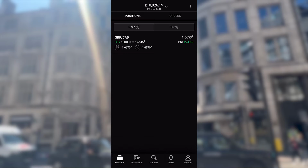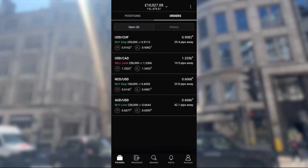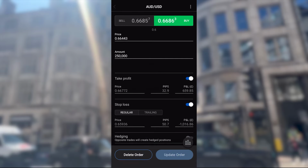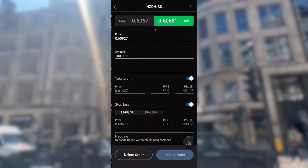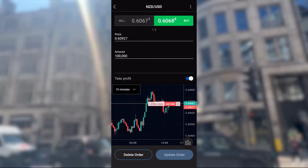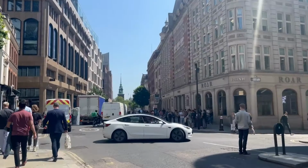One other thing I actually quickly want to show you is quite a nice feature. That little button in the bottom right hand corner there, when you've got an order ticket open, you tap that and it brings up the charts. So if you want to double check where the market is on a trade, just hit that. It gives you a good visualization of where the market you're about to trade is.